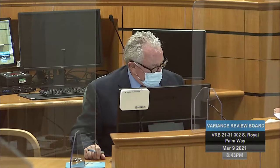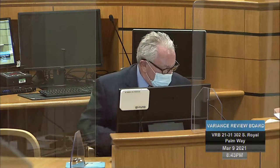Transportation wanted them to show two legal parking spaces on the site, but this is an existing house with a garage. Right of way also says there's an easement in the back of the property, but it is not applicable to this development. Let me show you. It's a unique parcel.